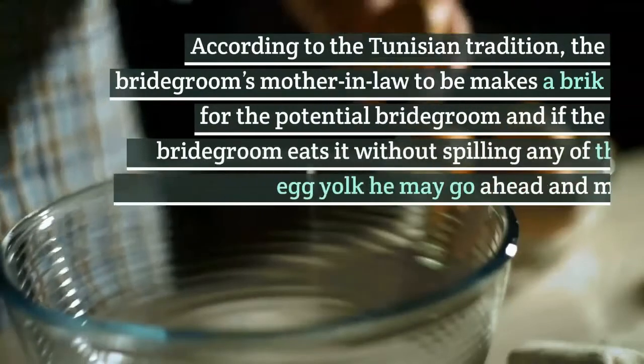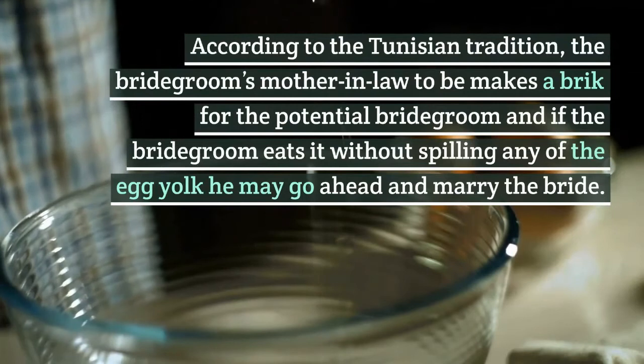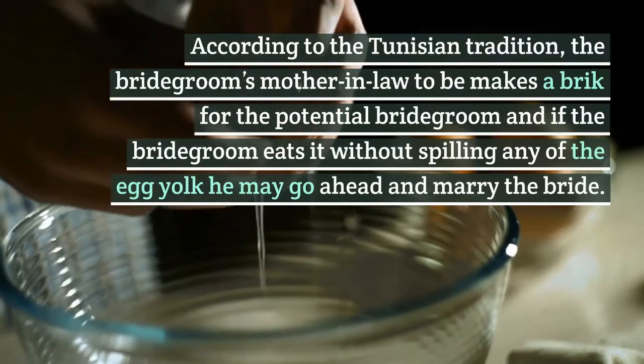According to the Tunisian tradition, the bridegroom's mother-in-law-to-be makes a brik for the potential bridegroom, and if the bridegroom eats it without spilling any of the egg yolk, he may go ahead and marry the bride.